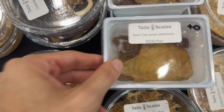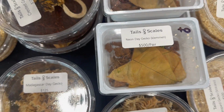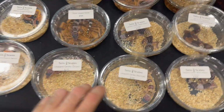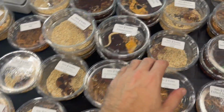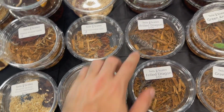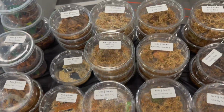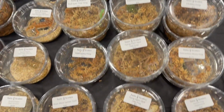There's the Clemeri here, which I don't know if any of them are out and about right now. Should maybe get a shot of them later. Couple really nice leopards, including some of the different species as well. Some of the barking geckos, knobtails. These are the captive bred Australian frills, some chameleons, and then of course all the frogs, the Pac-Mans and stuff like that.